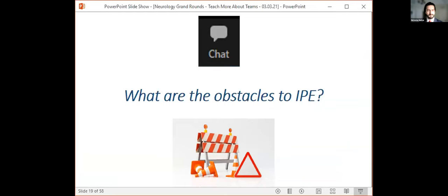So I see time. What else would be a barrier? If I said today, when you work with a student, you've got to teach them about teams, why is that going to be hard? Okay, so you might not see the learners. They might not see other providers or other learners. So space is a challenge. Yeah, what do the students need to know?